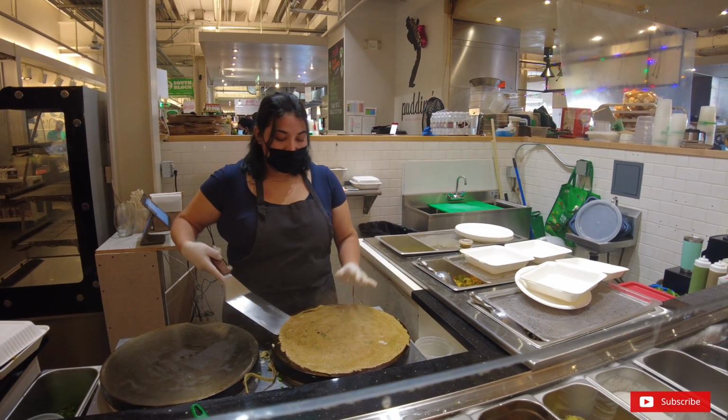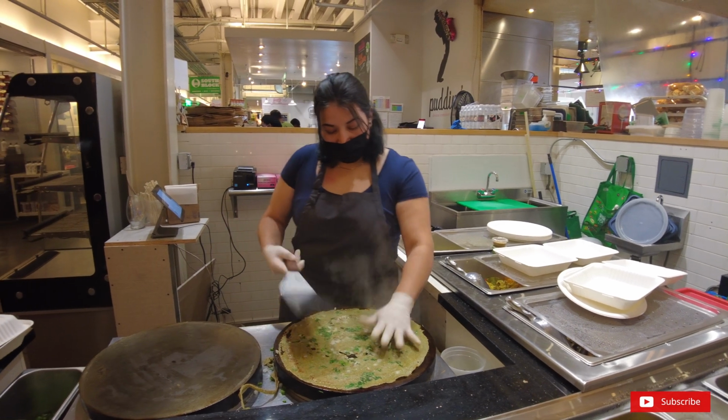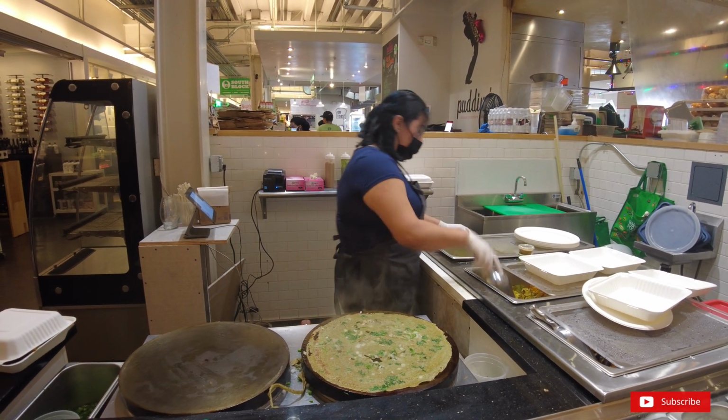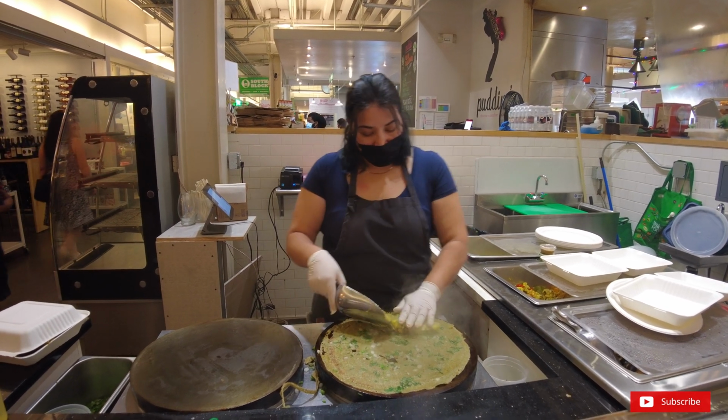Dosas can be served plain or stuffed. We decided to get ours stuffed. This turned the dish into a masala dosa. Masala dosa is a dosa stuffed with potatoes, onions, some aromatic Indian spices, and other flavorings to taste.